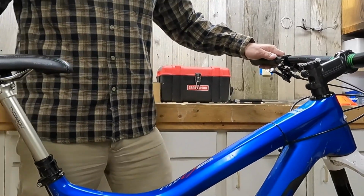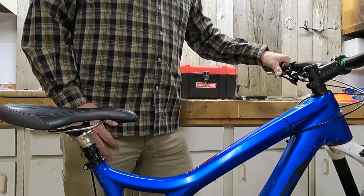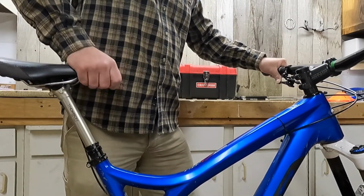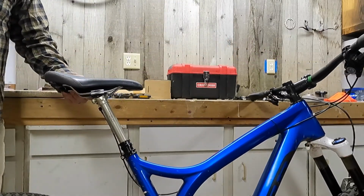To use this dropper seat post, I press this trigger switch up here. When I press the trigger, this dropper seat post is designed to push the saddle up in the air. To leave the saddle in the up position, I release the trigger and do nothing. If I want to lower the saddle when riding, I push the trigger and use my body weight to lower the saddle. Now, let's jump into some pros of dropper seat posts.